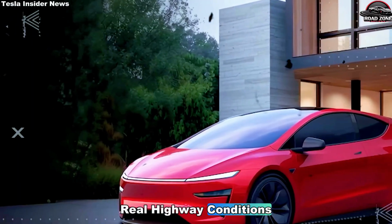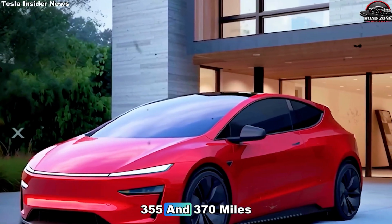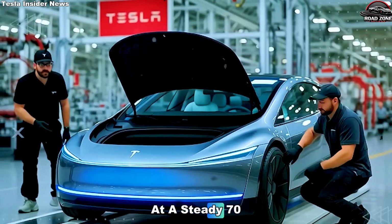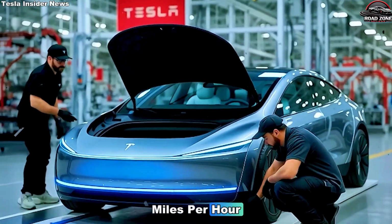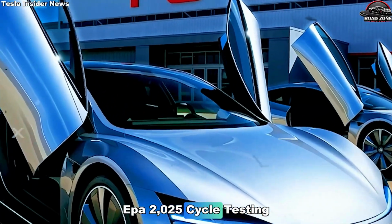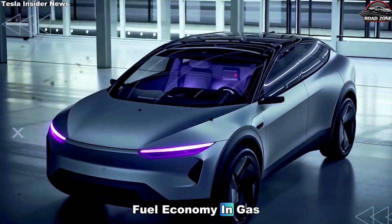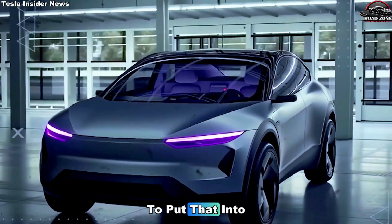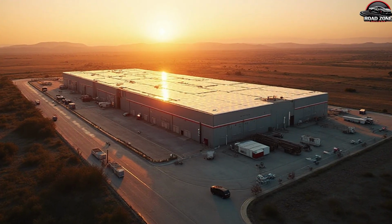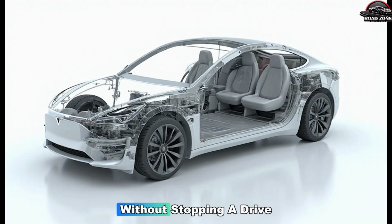In real highway conditions, the range lands between 355 and 370 miles at a steady 70 miles per hour. These figures come from EPA 2025 cycle testing, the same standard used to rate fuel economy in gas vehicles. To put that into real-world context, a single charge can take you from Phoenix to San Diego without stopping.